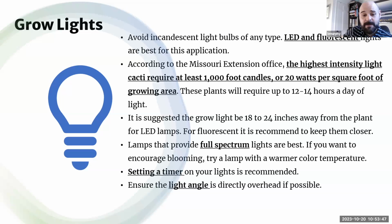Grow lights: if you're going to be getting serious about growing cacti indoors, you definitely need to get familiar with how grow lights work. This can be very complicated due to differing manufacturing standards and different advice online. But one piece of advice that is pretty much universal is that if you're going to be selecting grow lights, you should avoid incandescent light bulbs and really go for LED or fluorescent lights. They give a better quality of light for the energy that you're going to be expending.